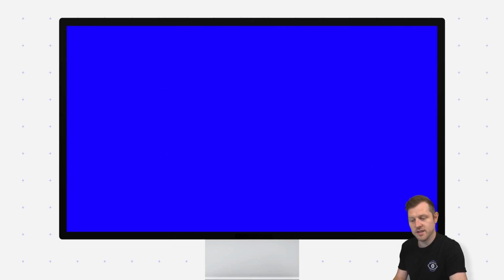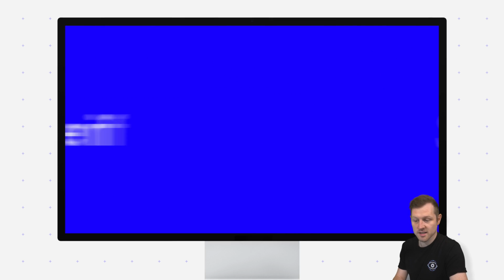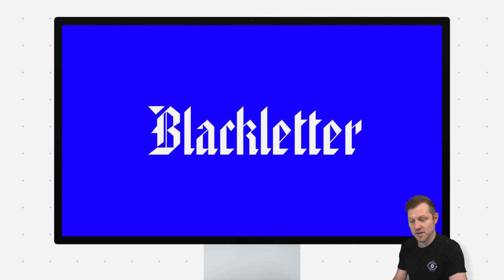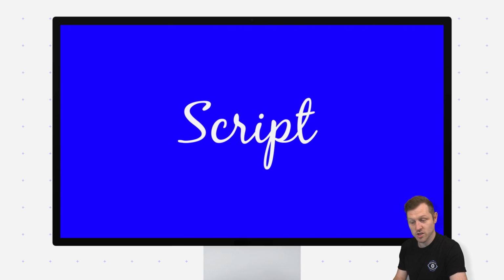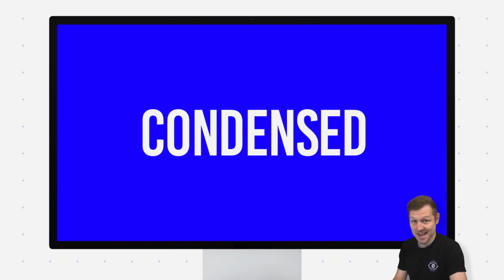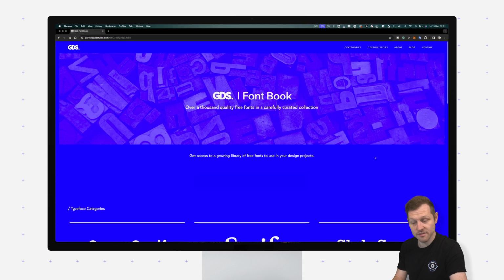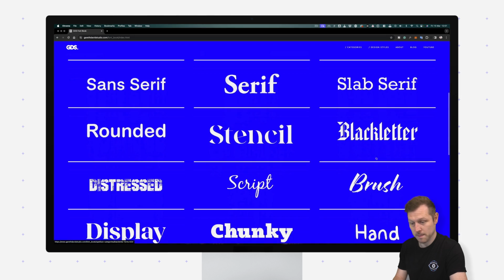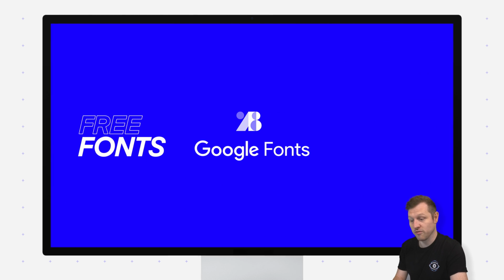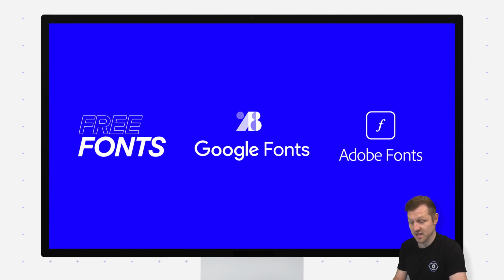So far, the categories consist of sans serif, serif, slab serif, rounded, stencil, black letter, distressed, script, brush, display, chunky, hand, condensed and extended. And we also have some design style fonts here as well. In each category, I have curated some of the best free fonts, Google fonts and Adobe fonts I have discovered.